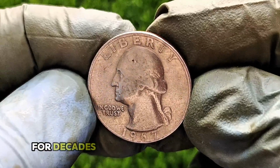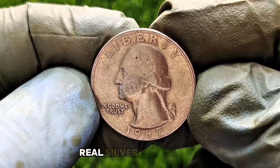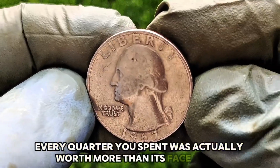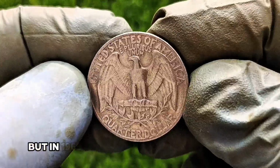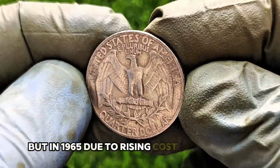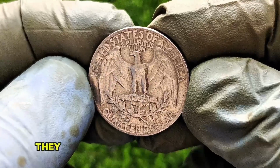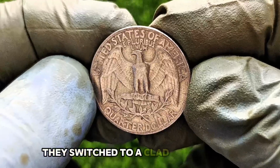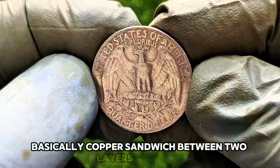For decades, U.S. quarters were made of 90% silver, real silver. That meant every quarter you spent was actually worth more than its face value, especially when silver prices went up. But in 1965, due to rising costs and hoarding by the public, the government made a bold move. They started minting quarters with no silver at all. They switched to a clad composition. Basically, copper sandwiched between two layers of nickel.